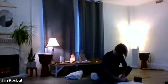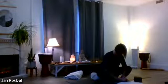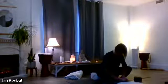Under your fingers, you might feel pulsing. We're connecting to the kidney and spleen points, helping strengthen kidney, helping strengthen spleen. Two more breaths.